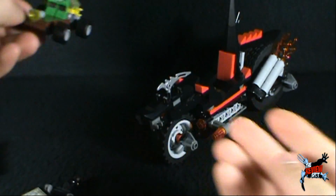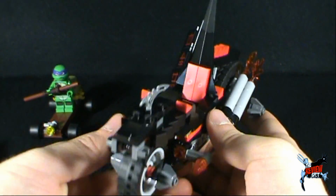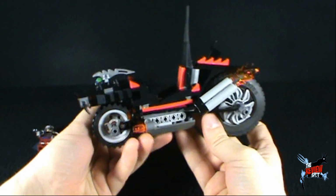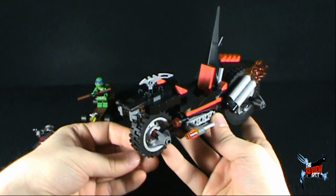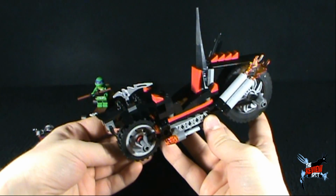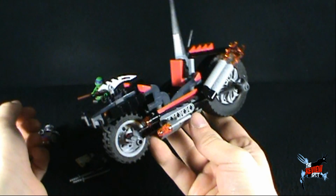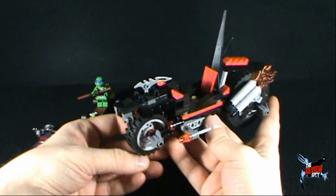Which then brings us to the much larger piece, the piece that the set is named for. We have the Shredder's Dragon Bike. This is a very interesting bike. A little too over the top, I guess. It's definitely not discreet. You would know it's Shredder coming down the street. I mean, it's quite large.